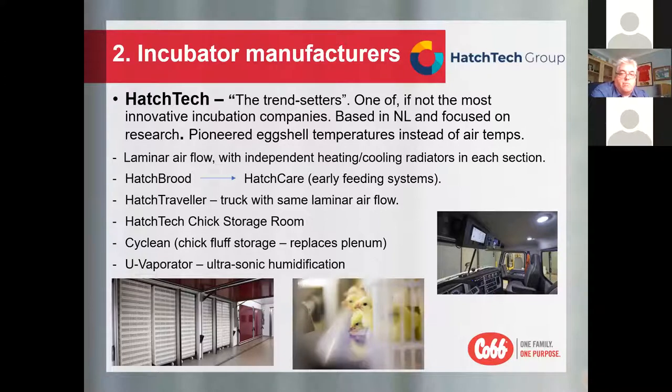today in the hatcheries. They have a different approach to their ventilation system and use this laminar airflow, which goes through the trays rather than sometimes a vertical direction, with independent heating and cooling radiators in each section of the machine. They also developed the HatchBrood, which is currently being updated to the HatchCare, which is their early feeding systems in the hatchery, where chicks have access to feed and water as soon as they hatch.